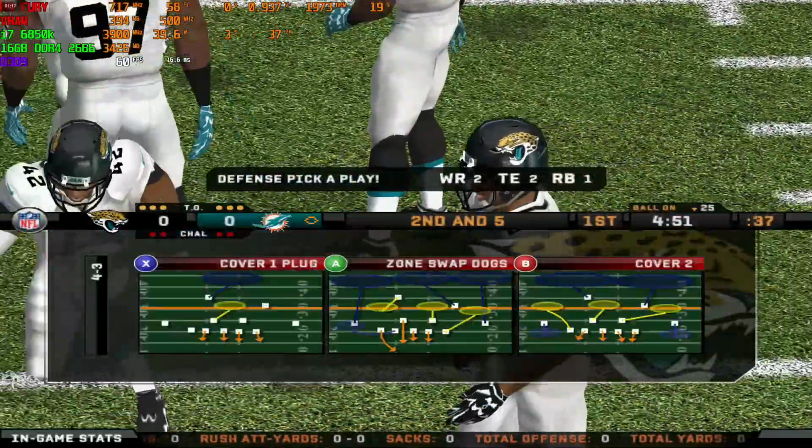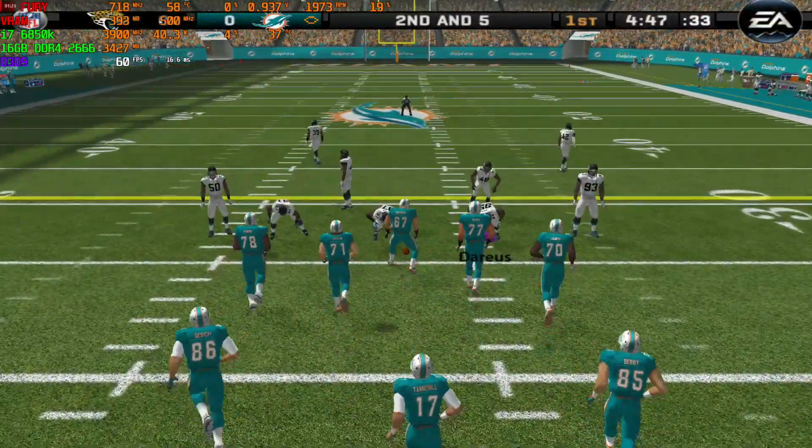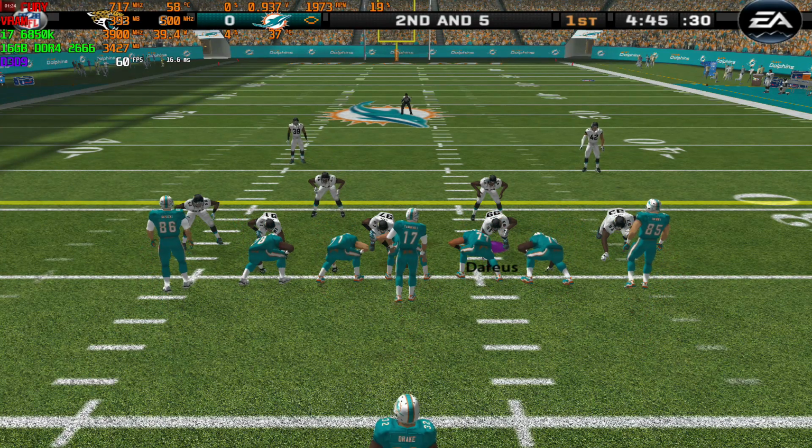As a coach, you need to make sure that you establish your running game as a weapon that can hurt the other team.